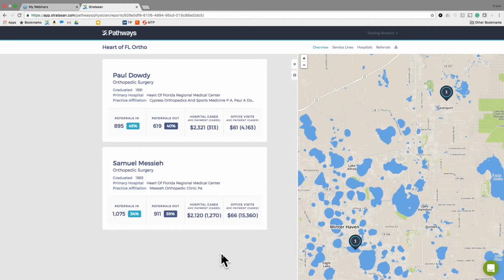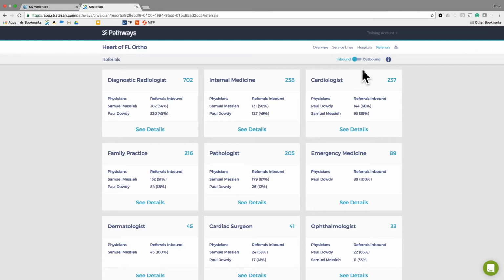So here's Dr. Paul Dowdy and Dr. Samuel at Heart of Florida. We ran a report on those two, and we really want to figure out where they're getting their patients. So I'm going to jump right into the referrals report, and I'm going to leave it at inbound, but we can obviously look at it inbound and see what physicians in the market are sending these two physicians patients, or we can switch it to outbound and see exactly where they are sending their patients.